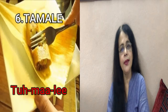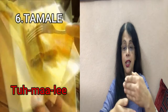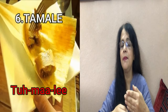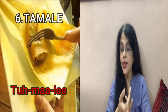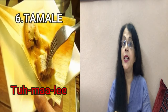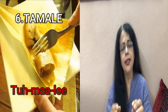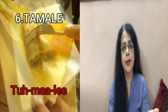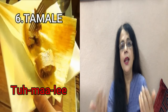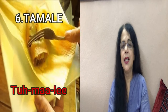It's a corn-based dough steamed in corn sheath. It's a steamed dish. Good for dieters. It's steamed in corn sheath, sometimes in banana leaf. And that sheath either can be removed and thrown or it can be used as a plate. So it's a steamed food. And how do you pronounce it? Tamale. Say it with me. Tamale.